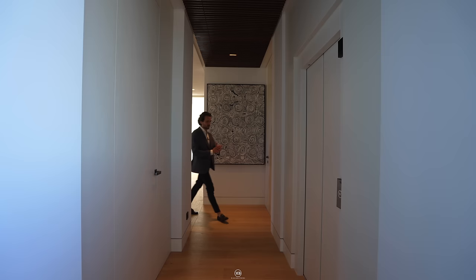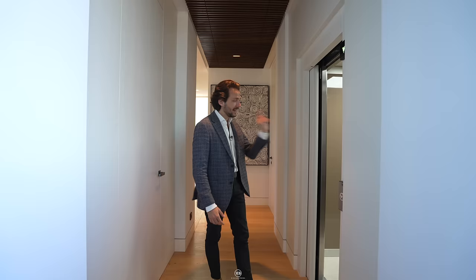274 square meters on this level, three bedrooms that we have seen. We're gonna say goodbye to all of that, take the elevator down to the lowest level and show you some extremely interesting things. See you downstairs.